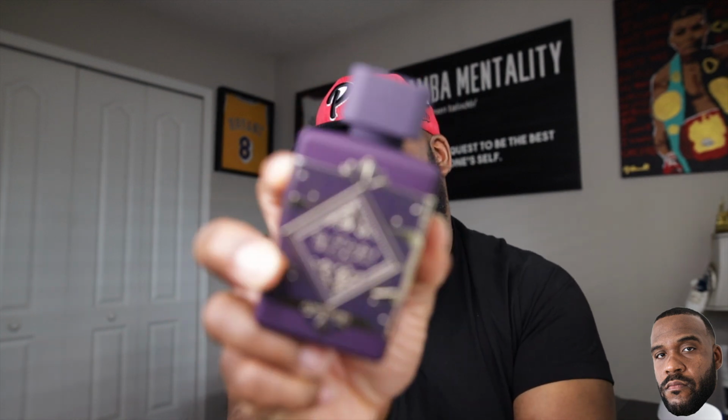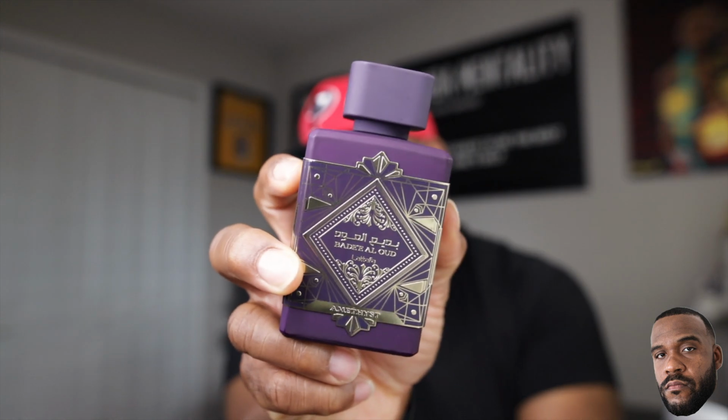I love rose and it works for me. A fantastic blind buy. And I was so happy too. From the house of Lattafa, we have Amethyst.